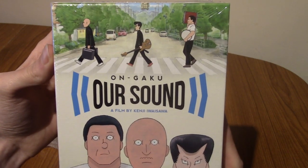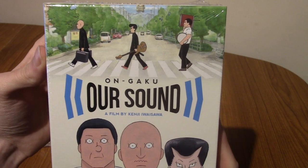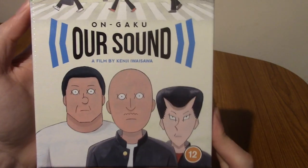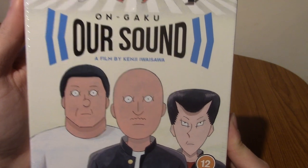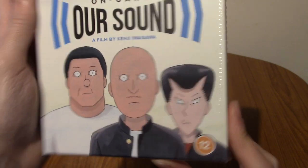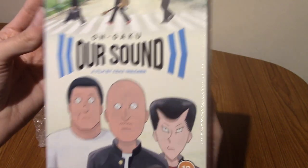Ooh, Our Sound. Oh wait, I think I've heard of this. Ongaku, Our Sound. That is obviously the recreation of the Beatles' Abbey Road there. A film by Kenji Iwasawa. I don't think I've ever heard of this, but or maybe, I don't know, I feel like I've heard the title Our Sound.